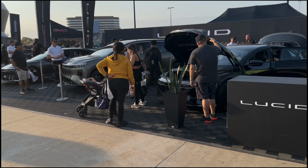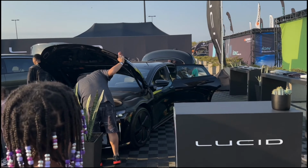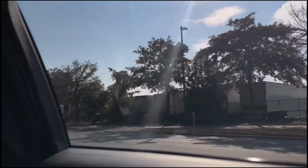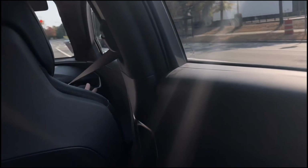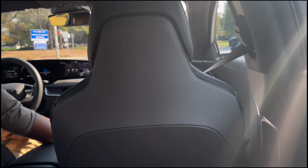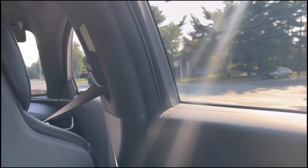My brother was there and he decided to test drive the Lucid Air. They're like, wow, it's like a roller coaster. Do it again. This is the slowest model. You're just like, yeah. How crazy is that? Like, this doesn't even have all-wheel drive.